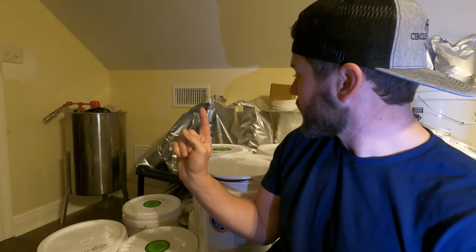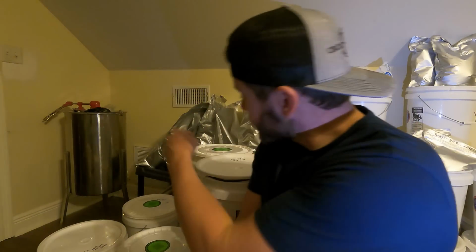If we are wanting to not use just food grade buckets because we're looking for space, Mylar bags may be the best answer because you can stack them. Once you seal them off, you can stack them. Right here on this shelf, there are over 1, 2, 3, 4, 5, 6, 7, 8, 9, 10, 11, 12 big 5-gallon containers of Mylar bags.